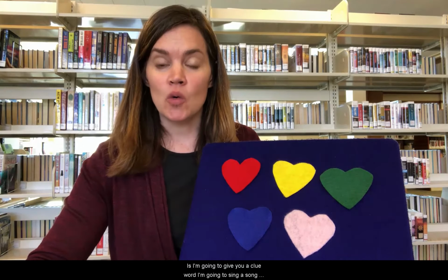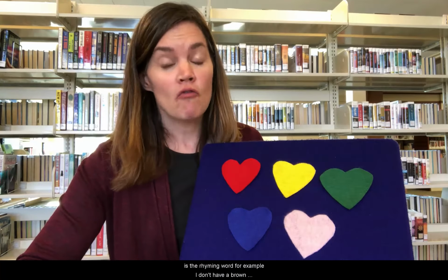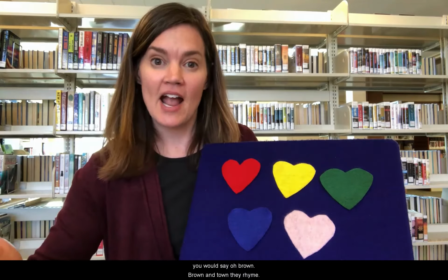So the game we're going to play is I'm going to sing a song and give you a clue word that rhymes with one of the colors on the board. And you can see if you can pick out which is the rhyming word. For example, if I don't have a brown heart on my board, but if I did, I might say town. And then you would say, oh, brown. Brown and town, they rhyme. They both end with "own." So I'm going to sing a song and you'll catch on real fast and you can sing along with me.